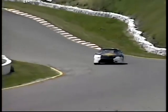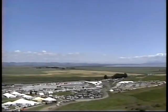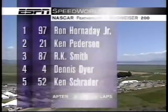Well, we're in the early laps here at Sears Point International Raceway with exciting Southwest Tour action, the Budweiser 200. Back with more after this.